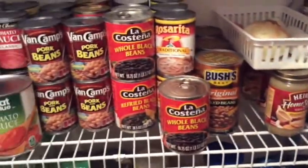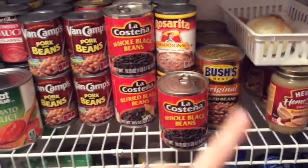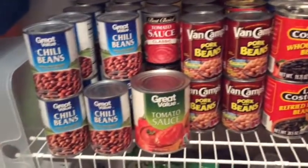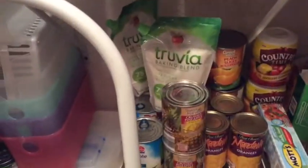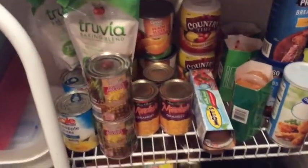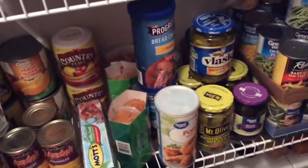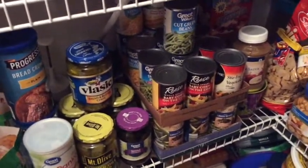And then here's some more canned goods that I was using before I got the flats of them. So just some beans and refried beans and sauce and things to make chili and enchiladas and burritos and things like that. Down here I have some canned fruit and my extra Truvia for what I use in my tea. Some more drink things. Applesauce and fruit cups for lunches, breadcrumbs and panko, pickles, some more canned goods.